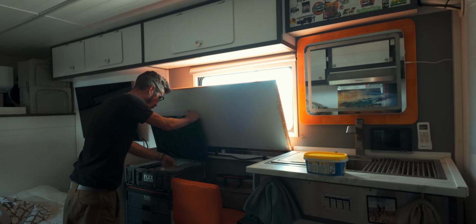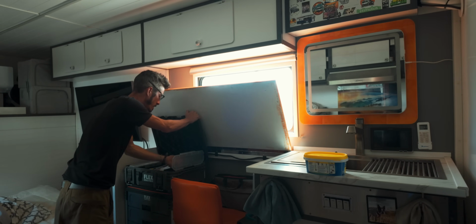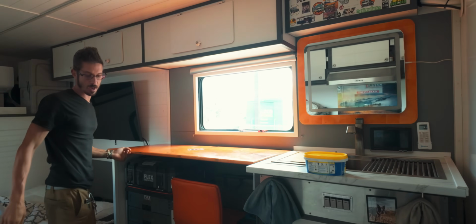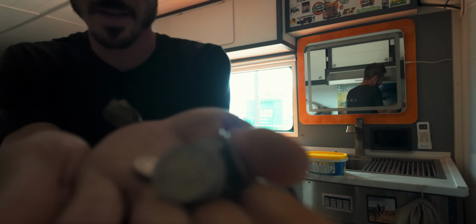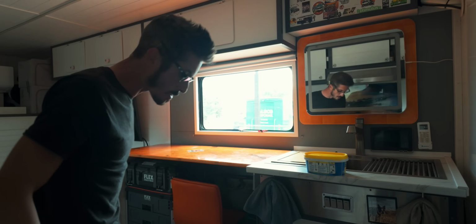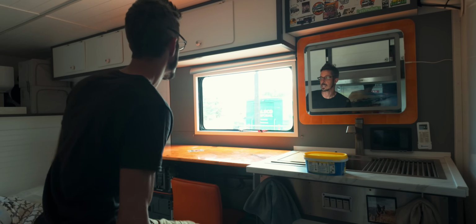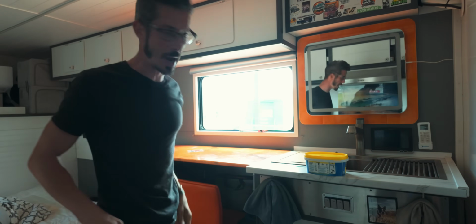So I have a bunch of quarters up here. I'm just gonna grab some just in case, so I'm ready. That's one thing for van life. Always have a bunch of quarters with you. Whether it's for laundry or for water or for parking. Sometimes you gotta pay parking. Either way, it's definitely just handy to always have quarters in your vehicle. I highly recommend it.